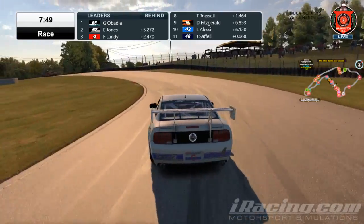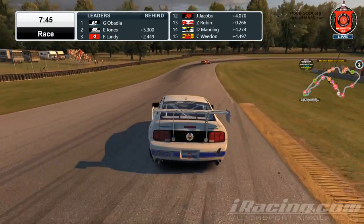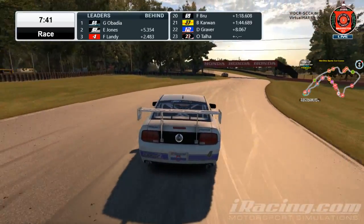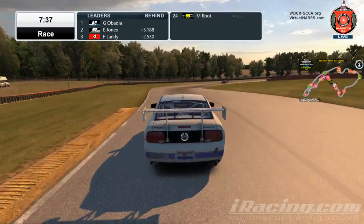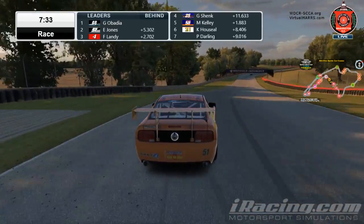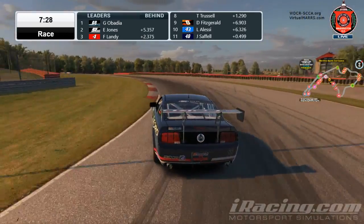Everybody's slowing down. Forrest now pulling a 142. I don't know what's happened here, but he has definitely come off his pace in the last lap. He is 6 seconds behind his own personal best and is now chasing down Eric Jones, who has picked up the pace a little bit, up to about a 137.8. But that's still a long haul away from Greg, who's consistently running in the 136s.